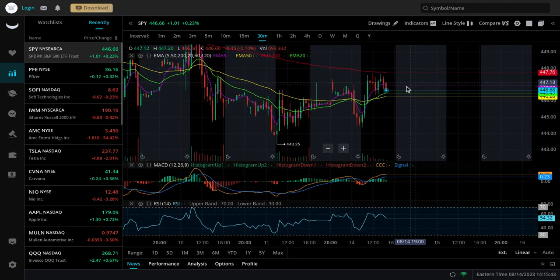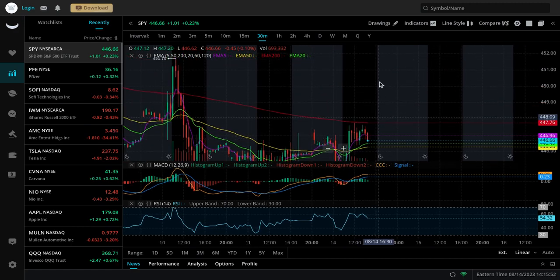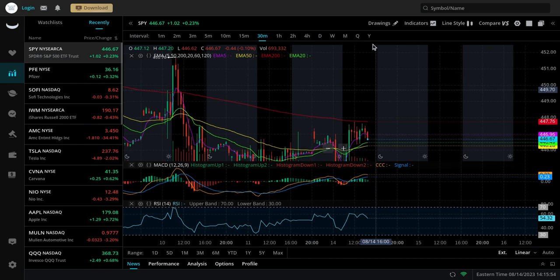We have a nice accumulation structure right here. And this thing is going to eventually break above the 30 minutes 200, in my opinion. It's going to test this again and again. I'm going to be looking for a push back to 450 at least very, very soon.